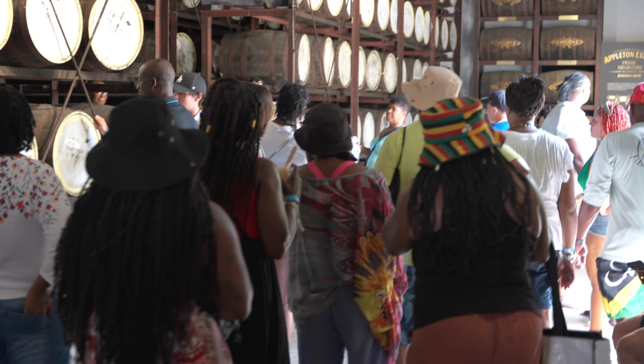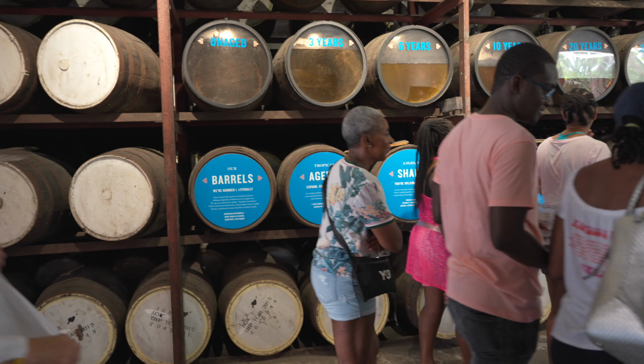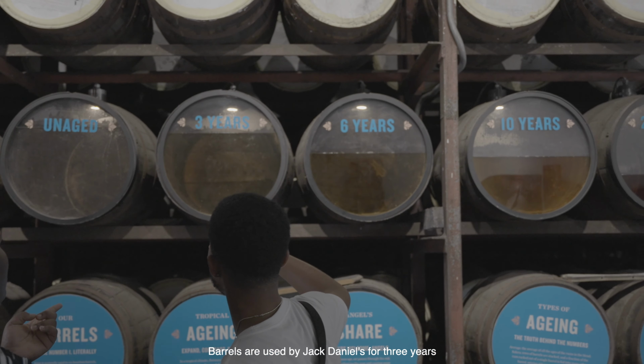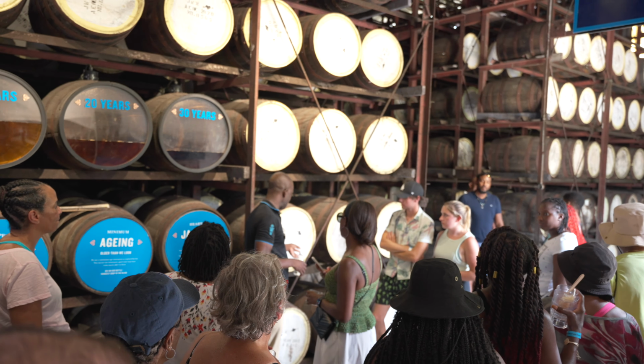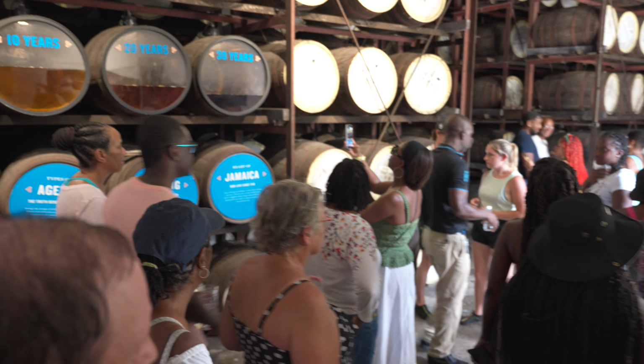Oh, how old are these? These are 422. For the barrel, for the first, and they only use it once. So they use it for 3 years, then we get them. So that's 3 plus, that would be 18 year old.